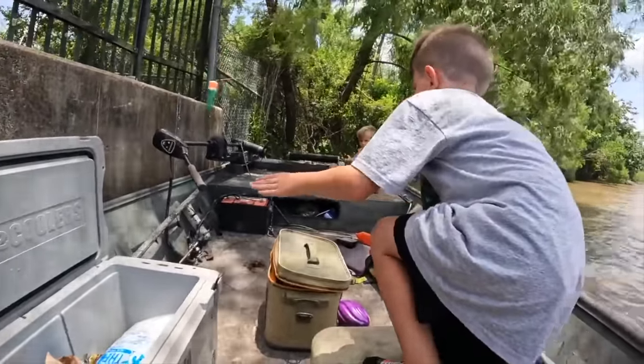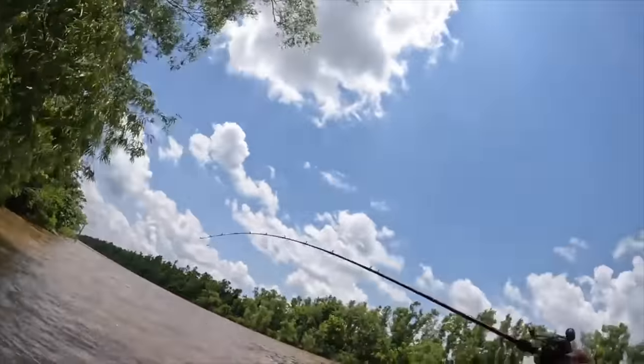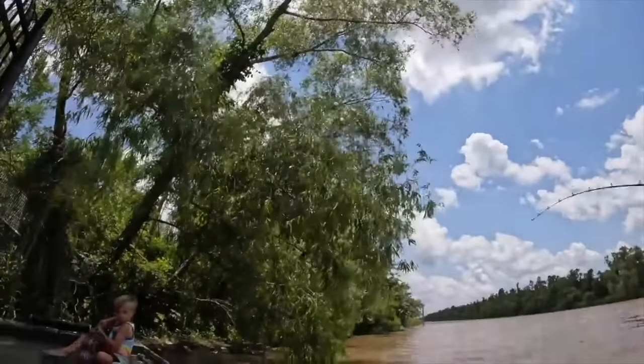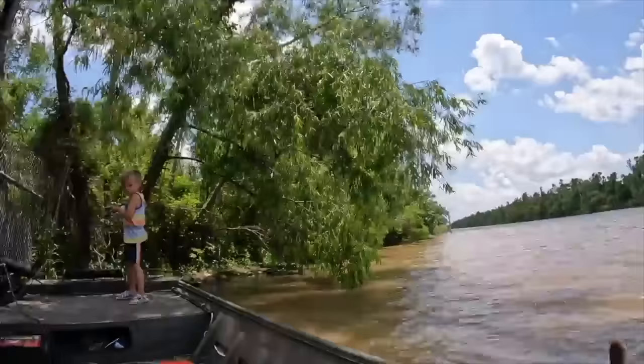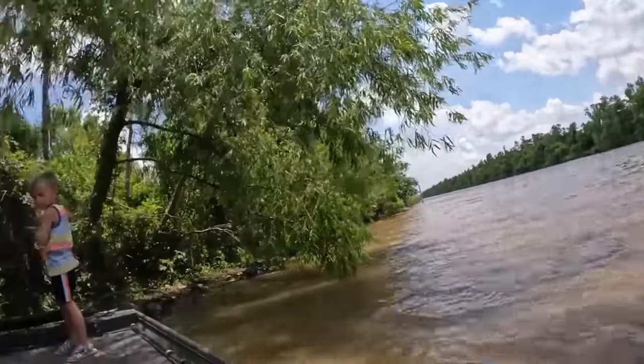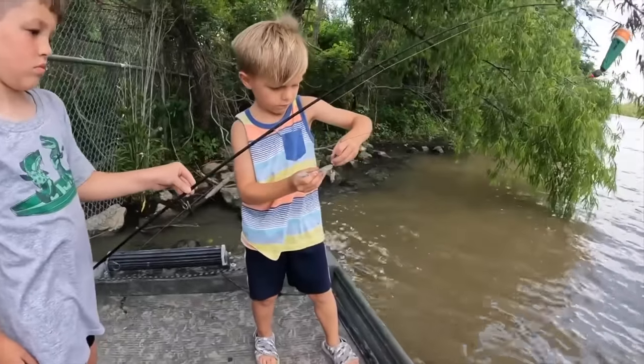All right, Jack, let him put his rod back out. Look, oh, I got one. I got a big fish. Jack, Jack, Jack. Hold that crab. I got a fish. Watch out, Jack. Oh, he came off. Okay. Jack, nice. That's the one by yourself, Luke. It's all right.